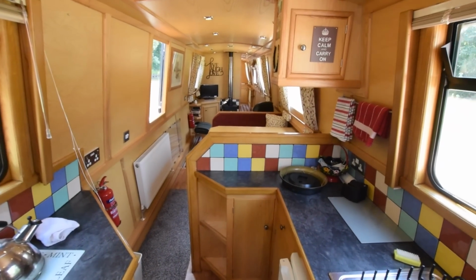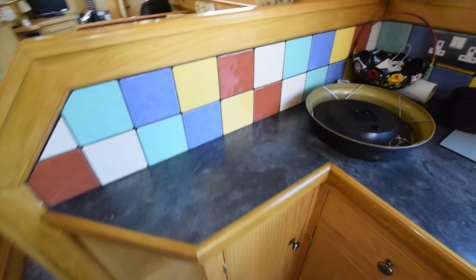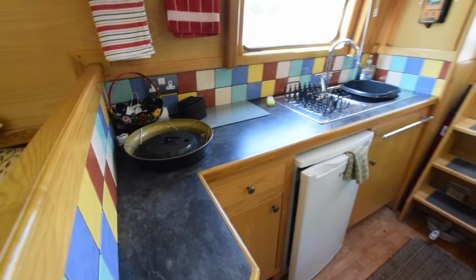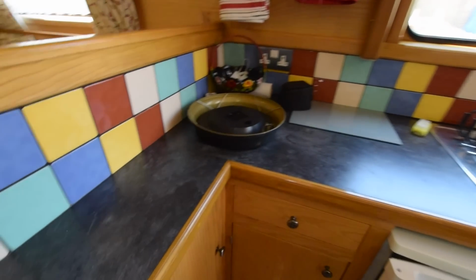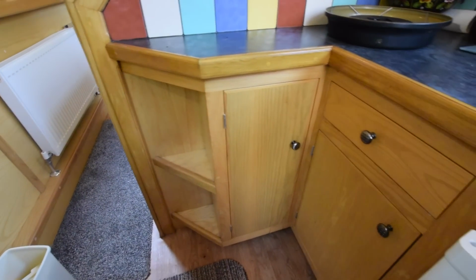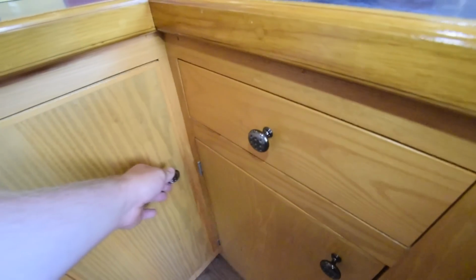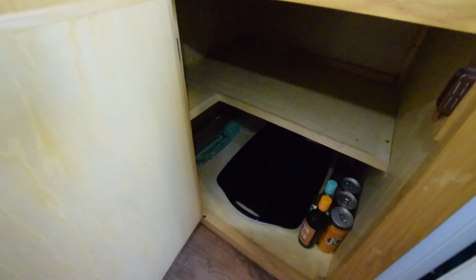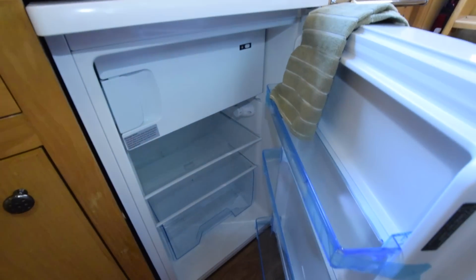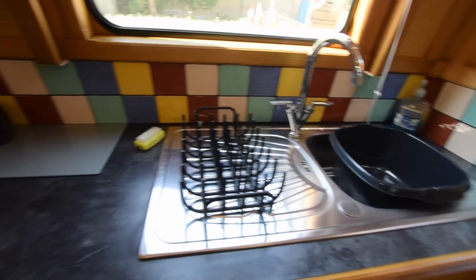The galley itself is 7 feet long, laminate worktops, tiled splashbacks there. Lovely room, plenty of space, plenty of storage. Quite a decent bit of cupboard space. The floor in here is wood effect vinyl in the galley and dinette, tile effect vinyl in the bathroom, and carpet in the rest of the boat. The fridge is a 12-volt Lec with an icebox. Stainless steel sink.